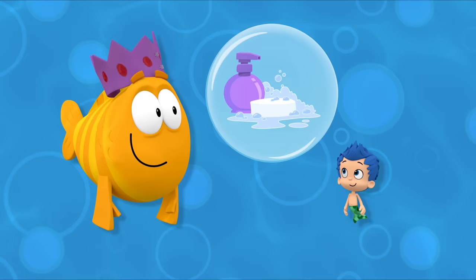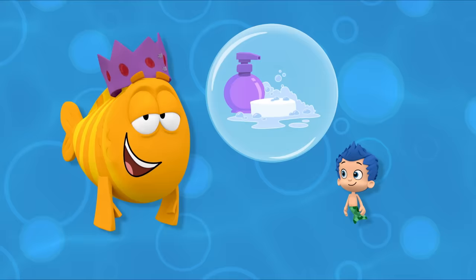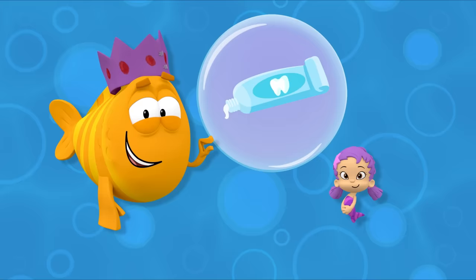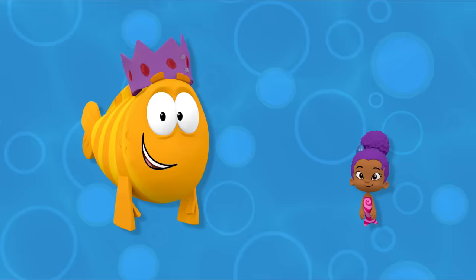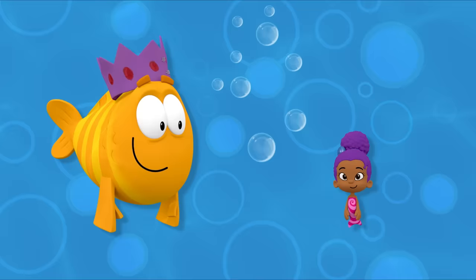To get your hands really clean, you should always wash with water and soap. Right. Make sure you rub with soap and water to make lots of bubbles. And to keep your mouth fresh and clean, you should use a toothbrush and a little bit of toothpaste. Yep. You should brush two times a day to help your teeth stay healthy and strong. And to get your hair nice and clean, you can wash it with shampoo. That's right, shampoo. Healthy habits keep us clean. Let's sing about it.